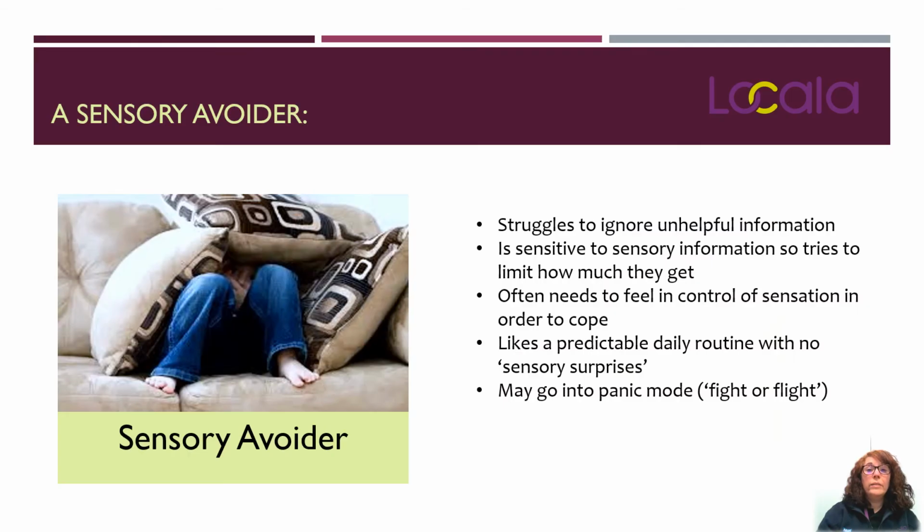Quite often children who really struggle to ignore unhelpful information and are very sensitive to all sorts of sensation adopt a strategy called sensory avoiding. Sensory avoiding is a way that they find their own ways to limit how much sensation they're exposed to, particularly things that they find difficult. For example, if you're really sensitive to noise, you might put your hands over your ears, or you might make a lot of noise yourself so that you can't hear what anybody else is saying.